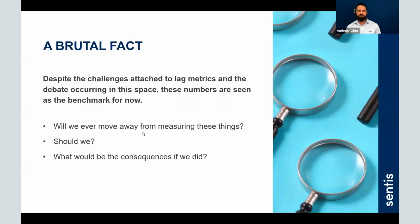What we'd suggest is benchmarking externally isn't useful, but looking at lag indicators in terms of how do they help us solve a problem? How do they help us gather more information? How do we learn from this in a way that's going to improve our safety and performance? That's where they can potentially be quite useful, and quite useful for actually determining what future lead indicators may need to be put into place.